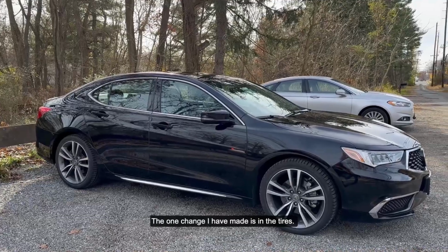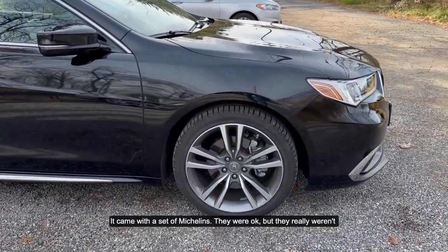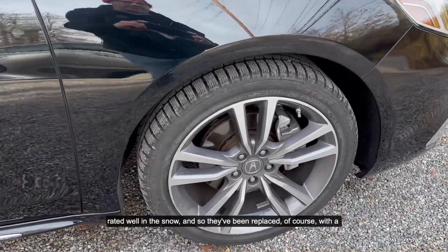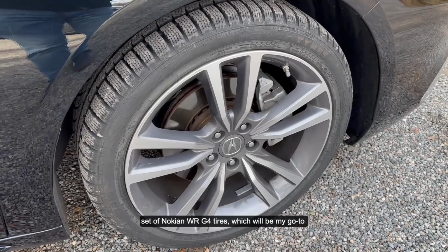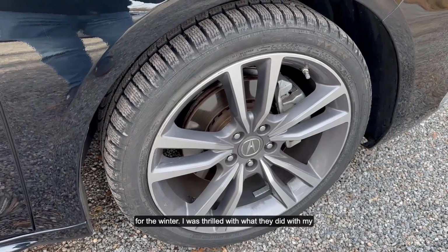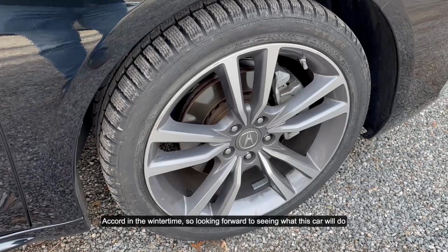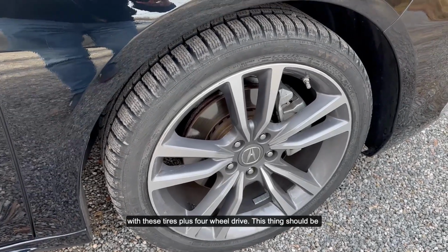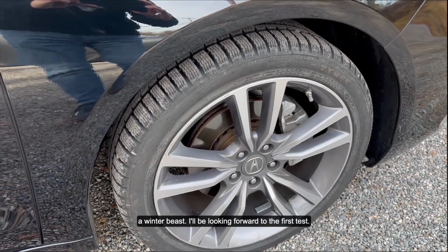The one change I have made is in the tires. It came with a set of Michelins that were okay, but they weren't really rated well in the snow, and so they've been replaced with a set of Nokian WR G4 tires, which will be my go-to for the winter. I was thrilled with what they did with my Accord in the wintertime, so I'm looking forward to seeing what this car will do with these tires plus all-wheel drive. This thing should be a winter beast. I'll be looking forward to the first test.